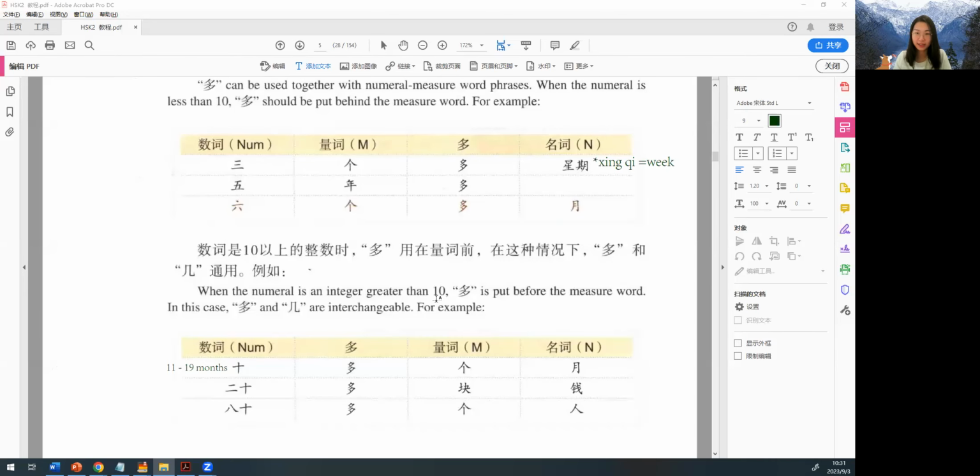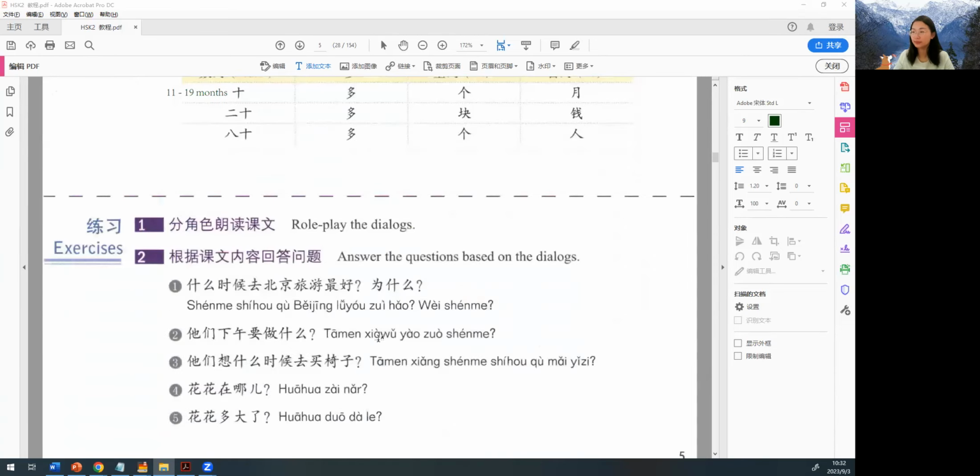Hello, today we will continue HSK 2, Lesson 1. What we have learned last class is 多少, 10多个月 here. So today we will continue.